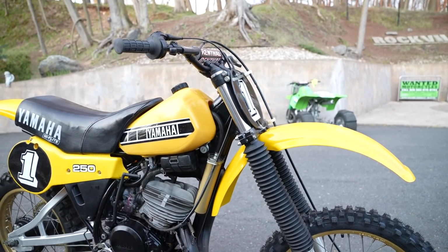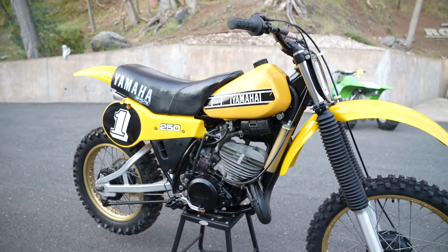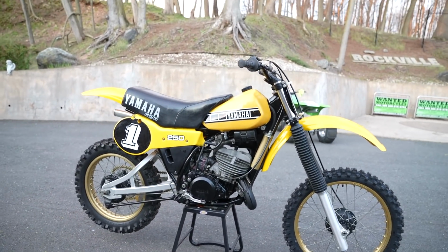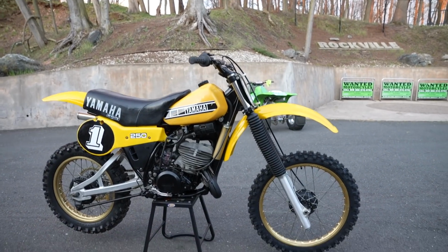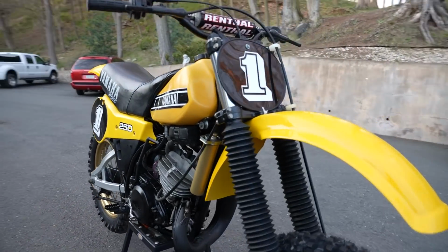This thing's ready to go to Mid-Ohio. It's ready to go to Southwick. It's ready to roll up to the line at Unadilla for Vintage Rewind and absolutely smoke the 70s class. It's an absolute rocket ship.